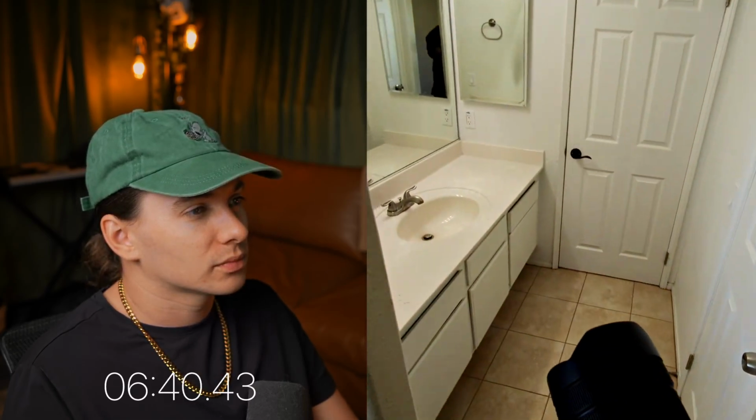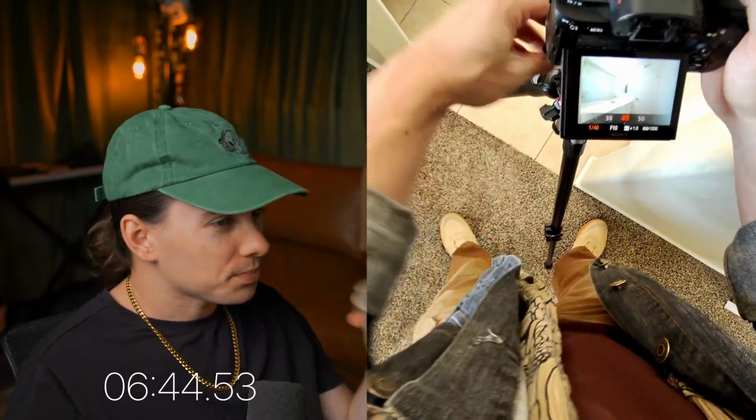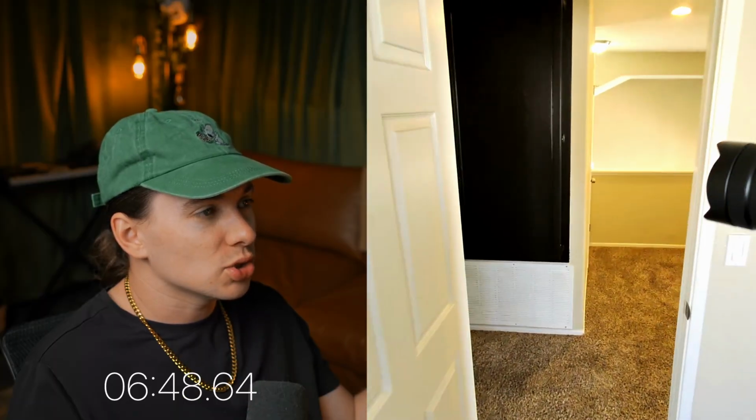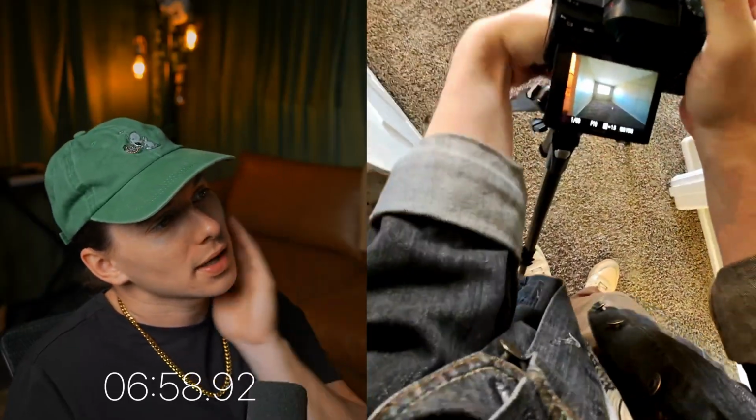Ooh, I decided to get an extra angle. Oh, nope, we're back. Boom. There we go. Cool, bathroom shot. Moving into, I think, the last bedroom here. I'm gonna get an angle. Yeah, that makes more sense. Cool. I don't love this angle. I like the other one better, but that's cool.